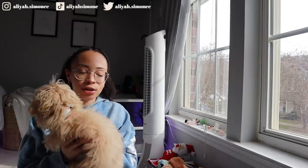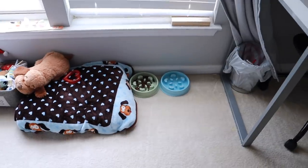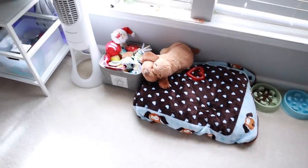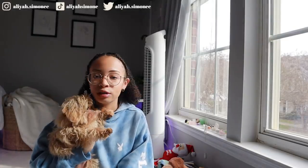So we've now arrived at Cashew's corner. Whenever I tell Cashew to go to his room, this is literally what I mean, simply because it has his bed, his little cute basket of toys, and his water and food bowl in here. You guys are probably wondering, why the hell do you feed your dog in your room? Cashew is still adjusting to the house. He's still kind of exploring, getting comfortable with every part.